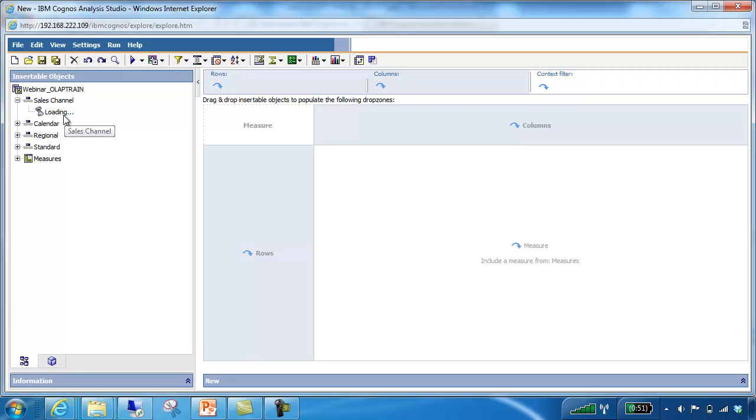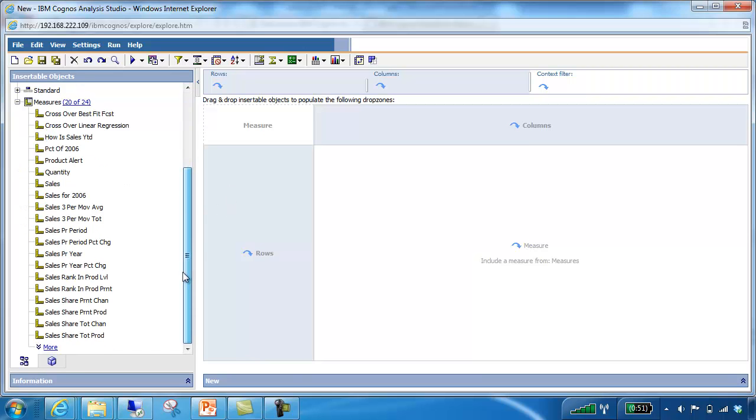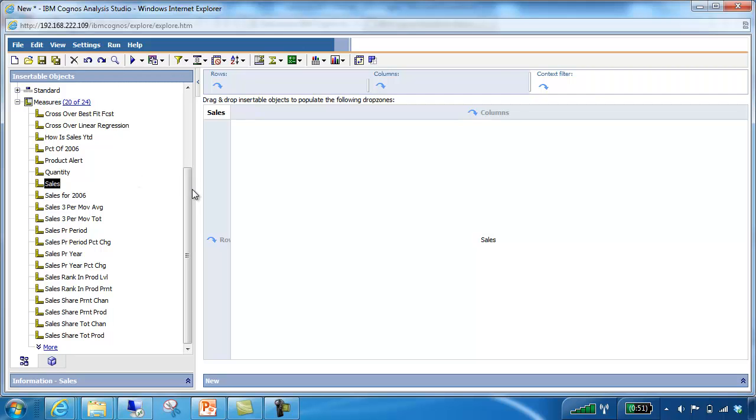So here are my dimensions. If I load this up, here are my hierarchies with the individual members that I can see here. And here are my measures. So we can analyze sales by region, for example, for a number of different years over time. So here's sales. I just drag and drop.